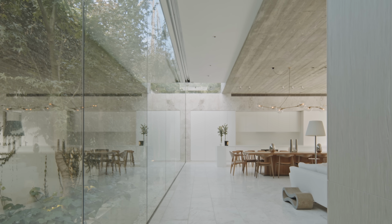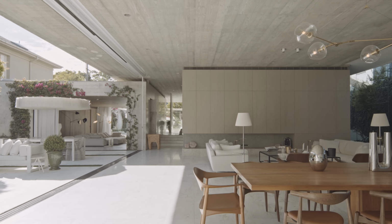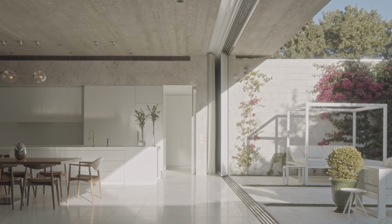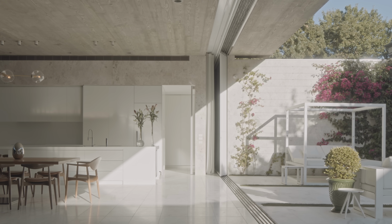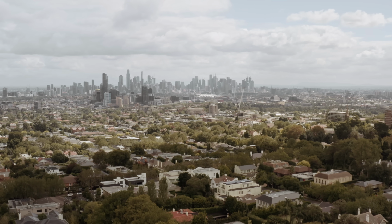No doubt my favourite part of the property would be the main living zone. It's epic in its proportion, it's got beautiful aspect to garden spaces. It's a multifunctional space that can be closed off and opened up, so really this is a true aspect that we're really proud of. We're located in Toorak, which is only a few kilometres away from Melbourne CBD.